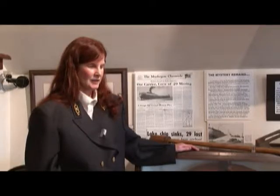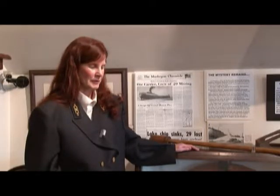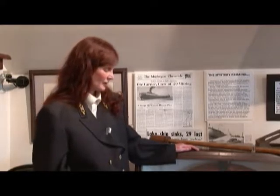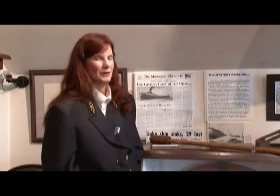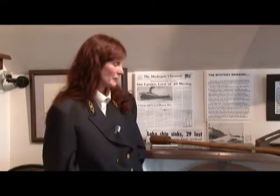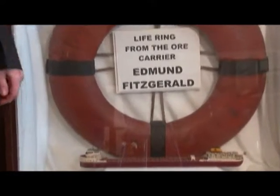So hard to say what happened there, but many theories. But we were excited to have such a relic because obviously it's very rare. But if you have an opportunity, get up to Whitefish Point and check out their collections. It's quite an elaborate one, and quite a nice lighthouse to boot.